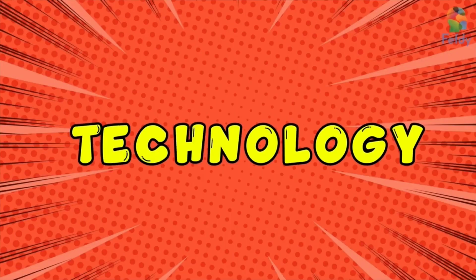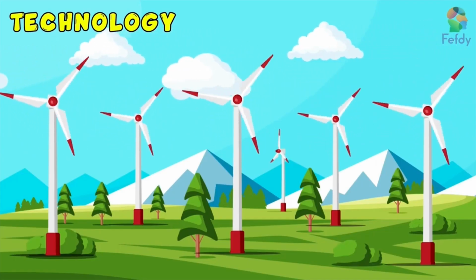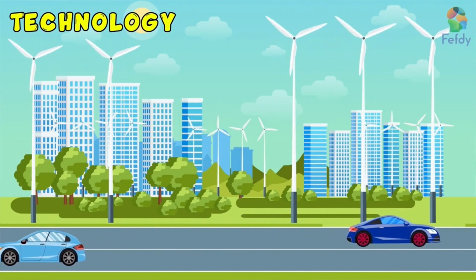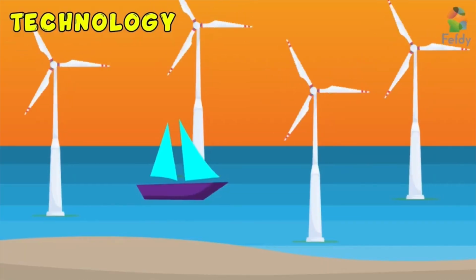Technology. Do you know Denmark is like a superhero in making wind turbines? These giant spinners use the wind to make clean green energy.